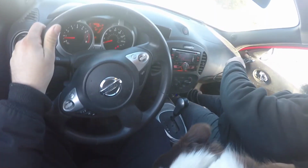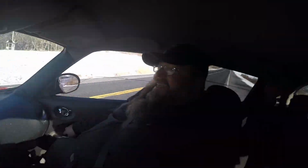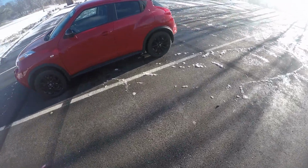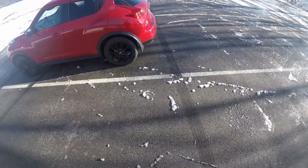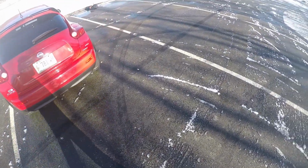All the car he needs for him and Bonnie, and small enough to navigate downtown Belfast, Maine without a worry, and enough power to merge on the highway without hesitation. The 2014 Nissan Juke S Midnight Edition. A car too weird for the buy-in public, and not weird enough for enthusiasts.